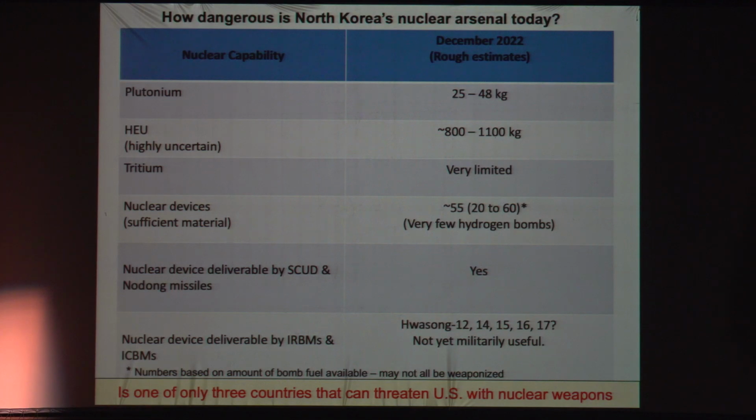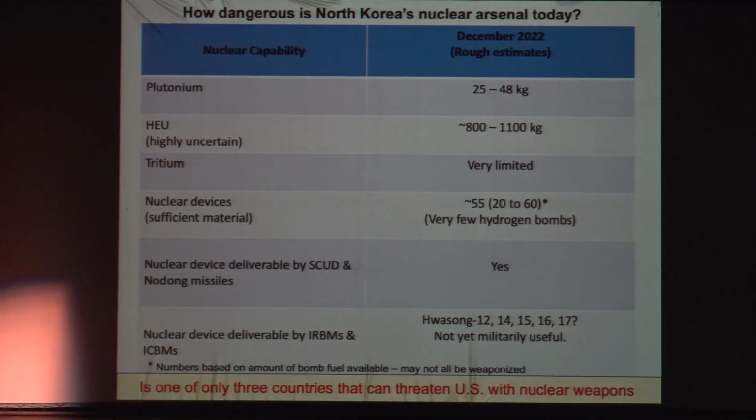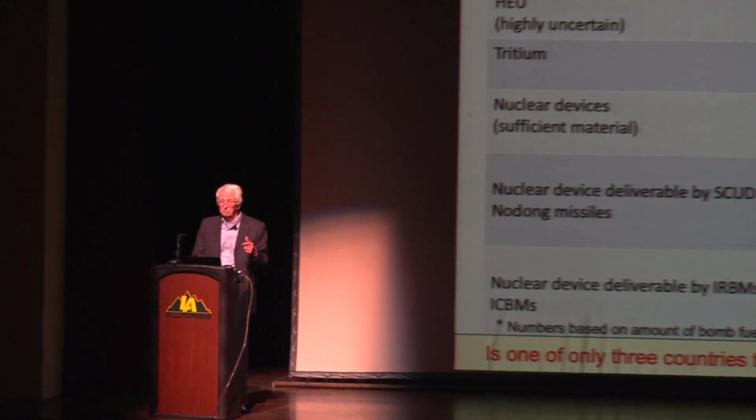So what we have today then, how dangerous are they? Well, there are only three countries in the world that can threaten the United States with nuclear weapons. Obviously Russia, China, and North Korea, this little bitty thing of 25 million people with a GDP of almost nothing, and yet they can threaten the United States.